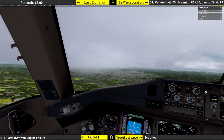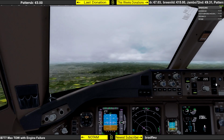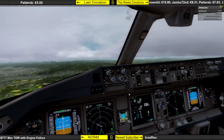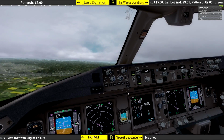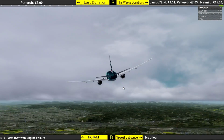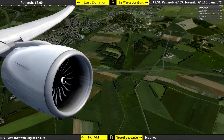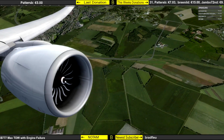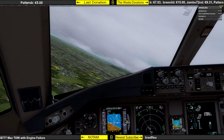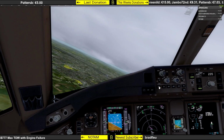So over there somewhere is the airport. And correct, Reynolds, we will arm the approach mode. So localizer is active. Yeah, land tricks. True, I don't know when the last stream was that didn't have an engine failure. You are correct.